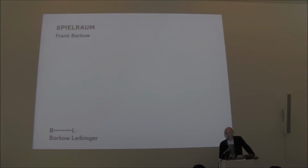Hal Foster, the art critic and theorist, in an essay in the book Spielraum, 2014, Hatje Cantz, which is also the title of tonight's lecture, sees the work as inventive and playful. And Barkow Leibinger's engagement with technology and materials is, I believe, a very fine-tempered approach, in such a sense that the office pursues what Hal Foster calls a position of a style.